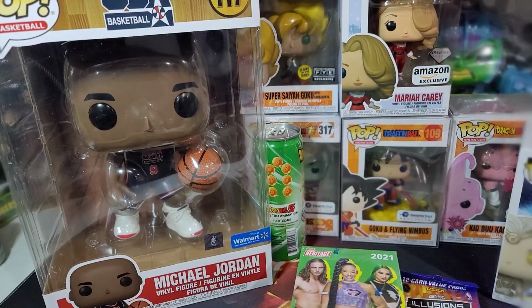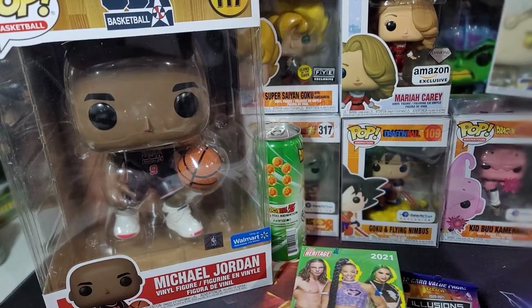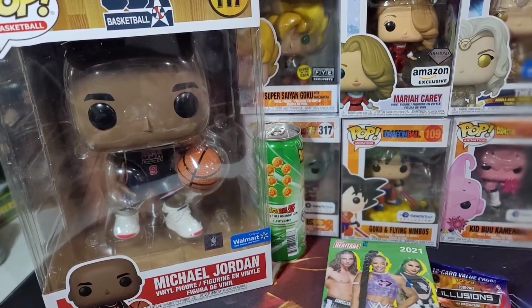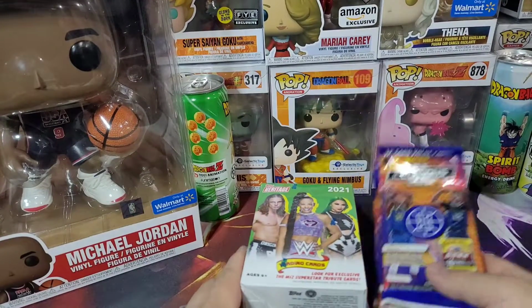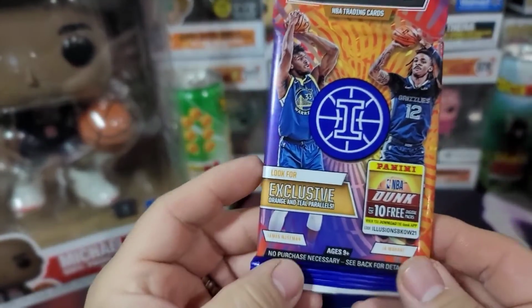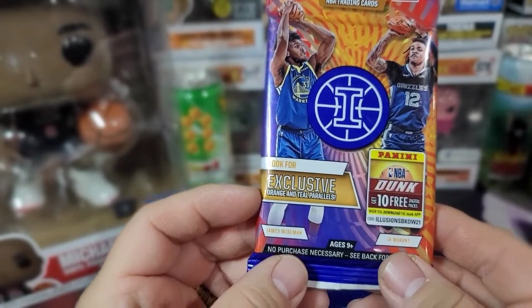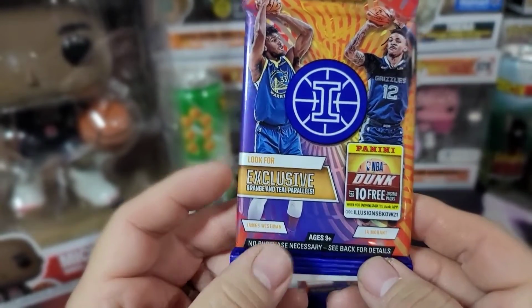I think that's all for my Funko Pops. So let's go ahead and open my sports cards. Let's move the camera down here a little bit. All right, so first of all, let's open up these NBA 2020-2021 Illusions. These are from Walmart. Look for exclusive orange and teal parallels. James Wiseman and Ja Morant.